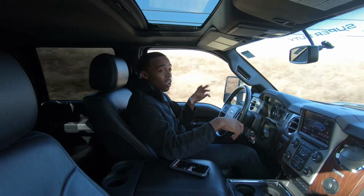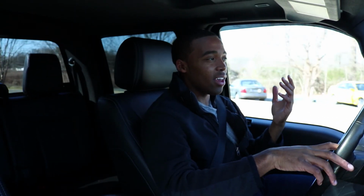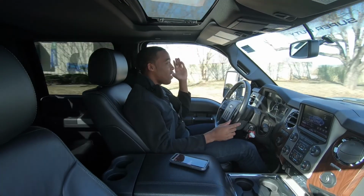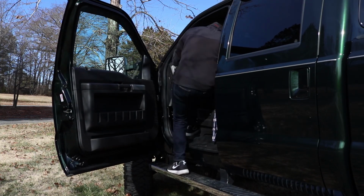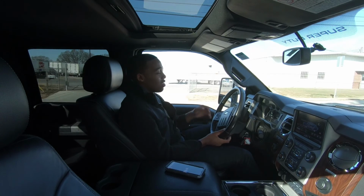First of all, getting into this vehicle is definitely fun, especially for a guy like me who's only 5'9", 5'8". I definitely have to use these handles right here, because if I didn't, I would literally have to jump in every single time. The running boards on the side definitely help. Without the running boards or the handle, you would have a hard time getting into this vehicle.